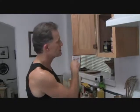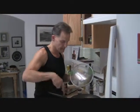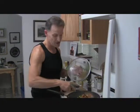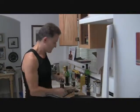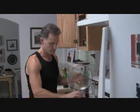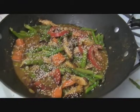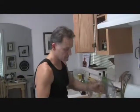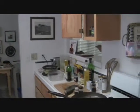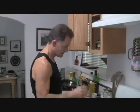If I can find my sesame. Here it is. Stir it a couple more times. Tomatoes don't have to be hardly cooked at all. Now you could eat it as kind of a soup, but I don't like that. What I would normally do is I'd eat this just like this, but you could pour it over brown rice. That's it. It's about that simple. Turn it over a couple times. Actually, it looks really good like that.